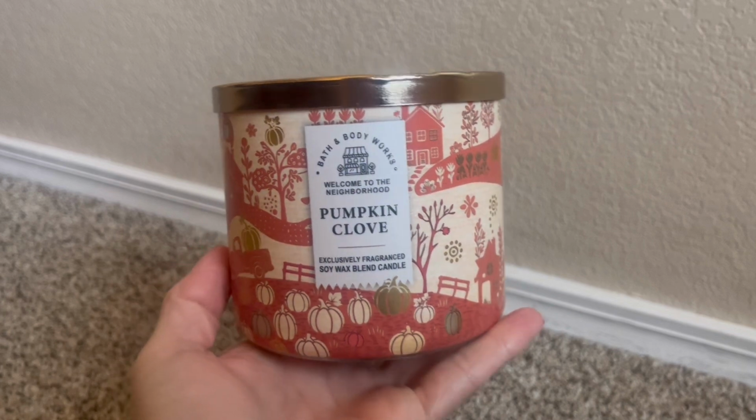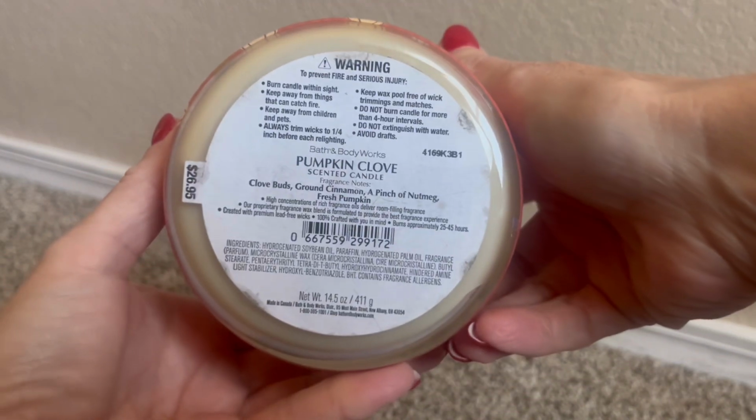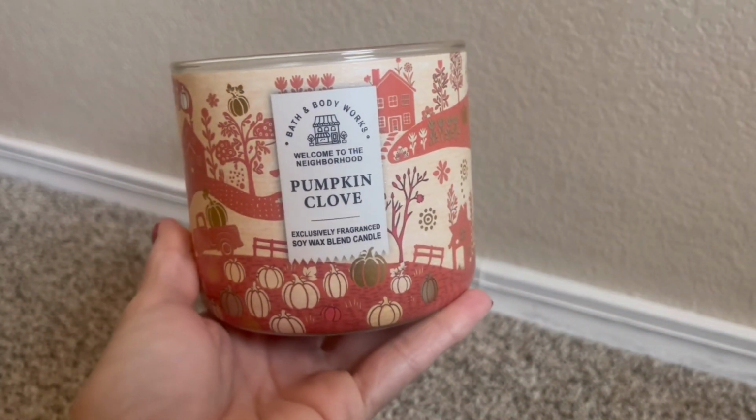All right, another fragrance that I finished burning is Pumpkin Clove. This has fragrance notes of clove buds, ground cinnamon, a pinch of nutmeg, and fresh pumpkin. I did actually end up going in, and what candle did I exchange last week? I exchanged the Pumpkin Donut Shop. If you caught my late September candle chat, I talked about how that fragrance to me smelled like stale Mickey beignets from Disneyland. I didn't like it. It was too heavy on the powdered sugar, and it had super puny wicks, like bizarre wicks from the get-go. So I took it back in and I exchanged it for another Pumpkin Clove, because I do like clove fragrances. I like this scent.